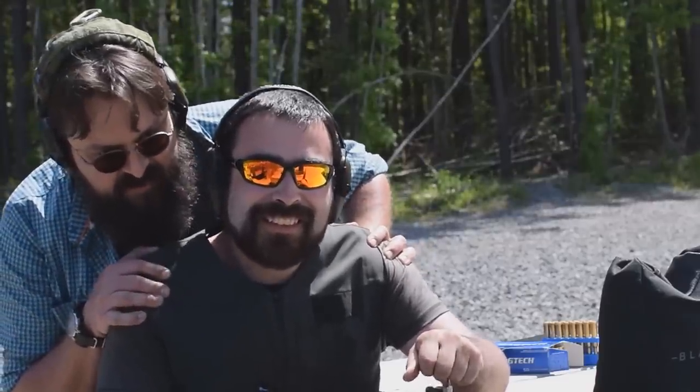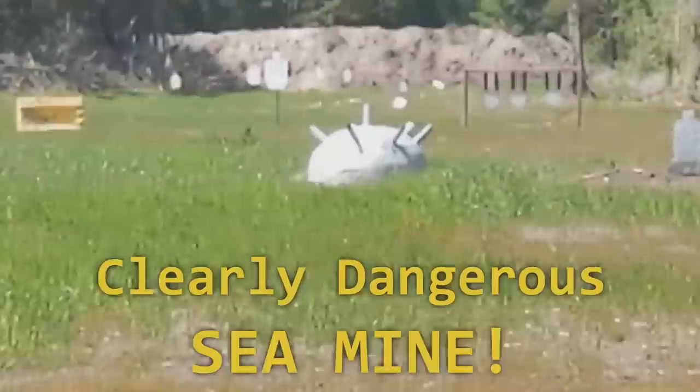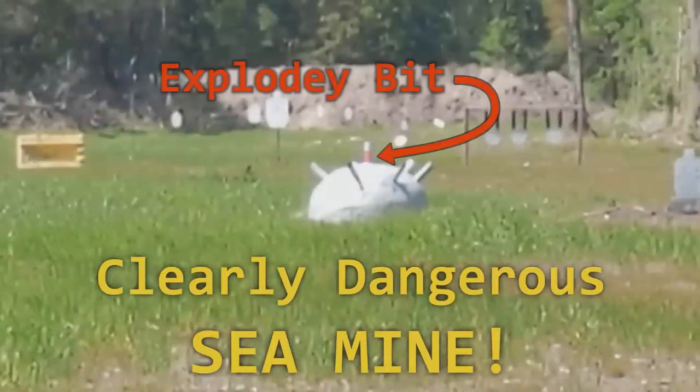My God, Jack, we're in danger on this ship that we are obviously on in the ocean. It's a sea mine. Clearly, it's very well done. We shall destroy it.